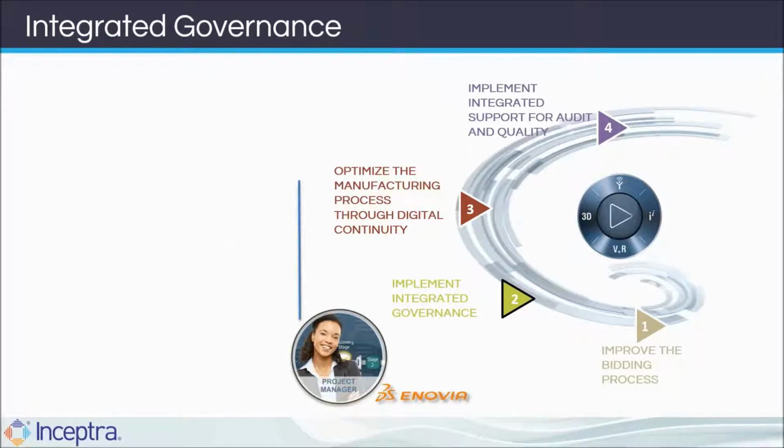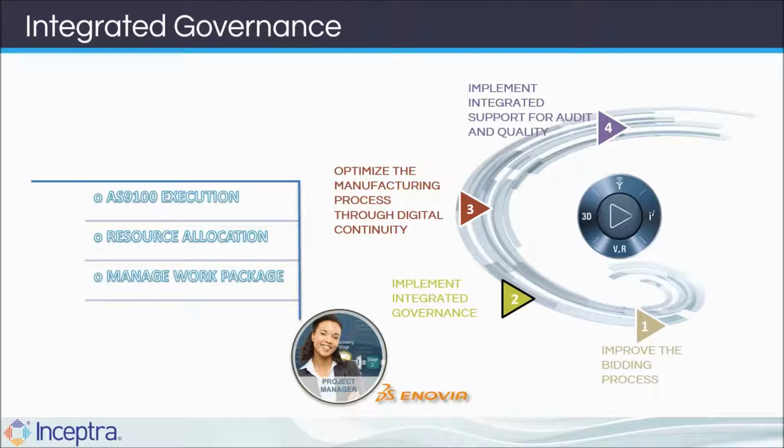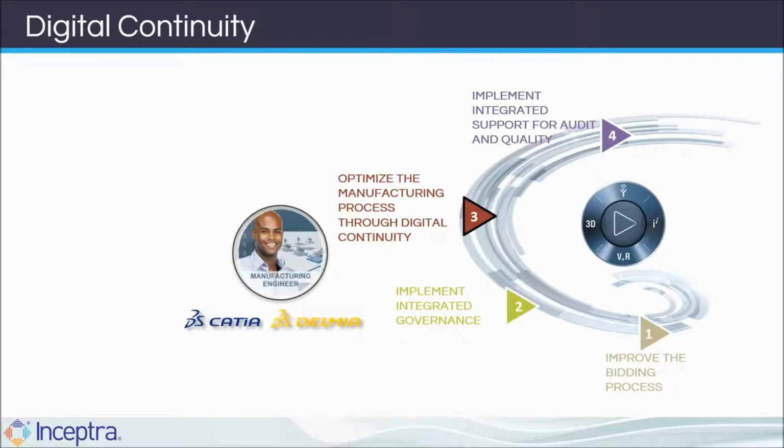So as the project manager, we just saw how to deliver a project on time, on budget, and on schedule using the AS9100 processes. Next, we will talk about the manufacturing manager. And one of the main challenges of a build-to-print company is to adapt quickly to its customers' production rate.